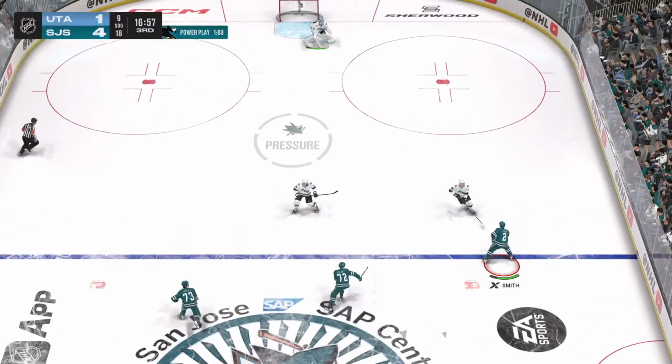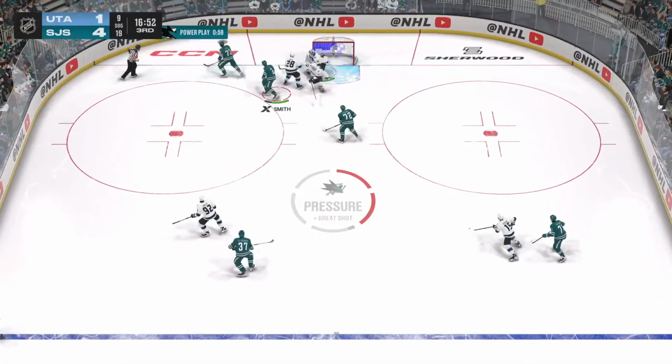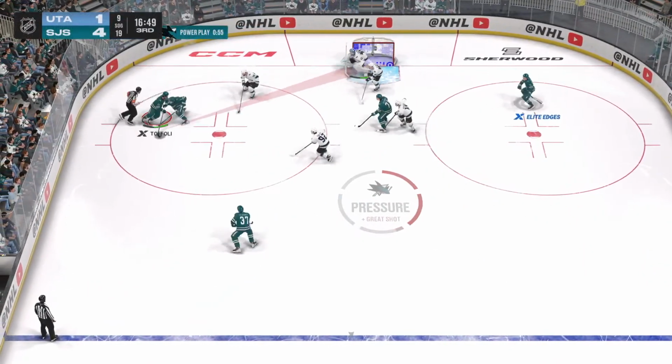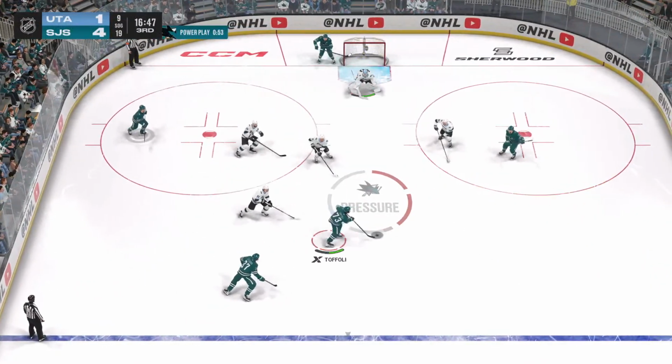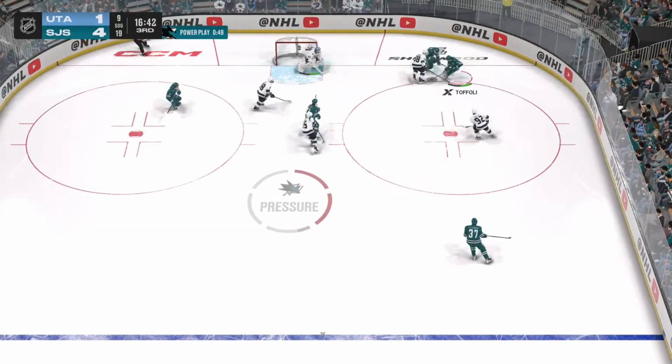The Sharks gain possession along the wall. Drives to the crease! Oh, what a save in front! And he totally whiffs on that one. Moves it around along the half wall.